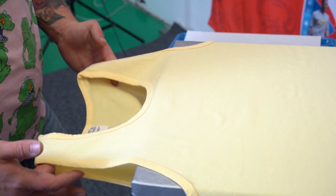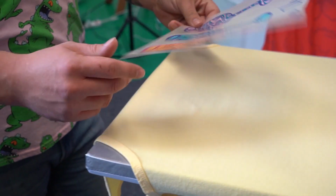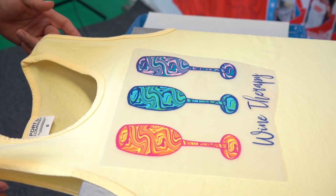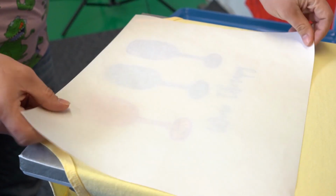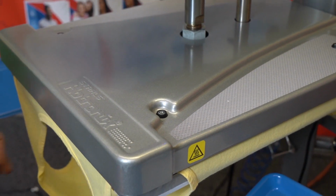So with a tank top, you have to take into account the scoop of the neck. We're not going to do the usual 3-finger rule with this. We're only going to use the 1 finger to make sure that it's placed not too low on the garment. As I discussed, we're going to place our cover sheet over top the transfer, and then we're going to press away. These press at 300 degrees for 15 seconds, and they are a cold peel.